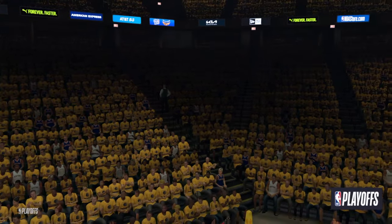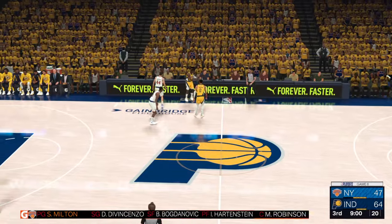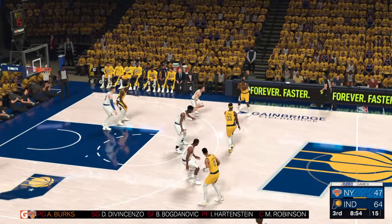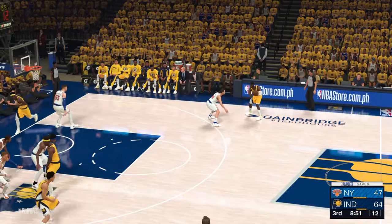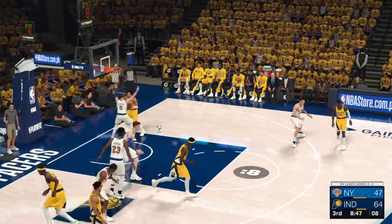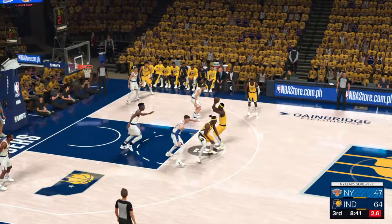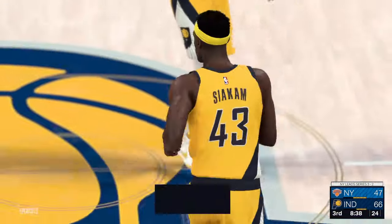Alec Burks checked in for New York. And so it's Indiana with it. They led the game at one point by 20. Haliburton finds Turner. Outside Mathurin. Pass to Nembhard. Siakam outside. Shot clock at 5. The high post shot. And it's good off the back rim and in.